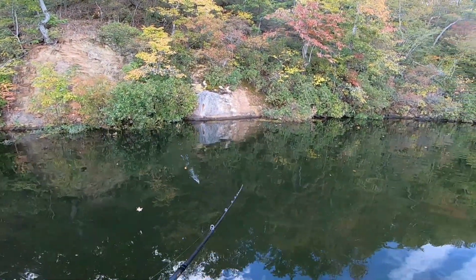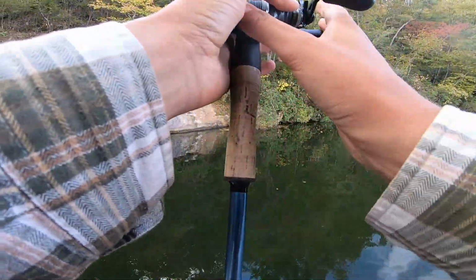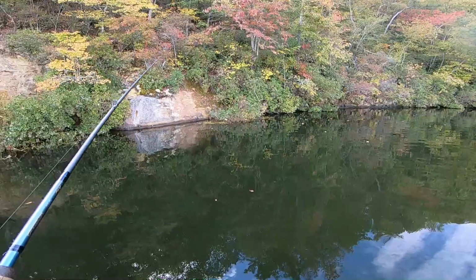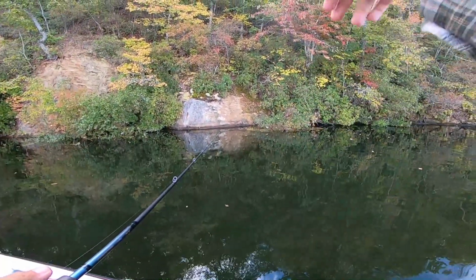I like it the most when there's a little ripple and you just hear the water bouncing off the side of the rock. It makes this nice, I don't know how to describe it. You could probably imagine. This water kind of splashing off.